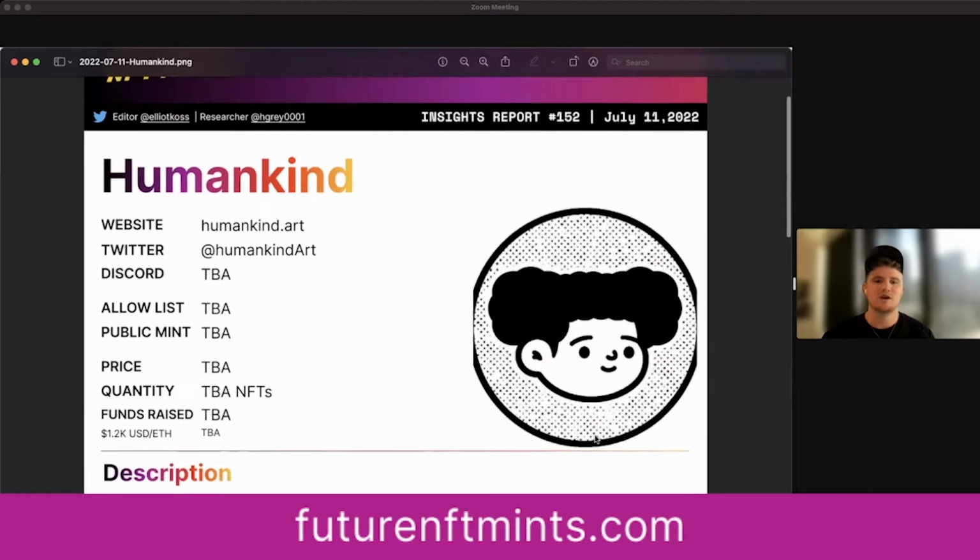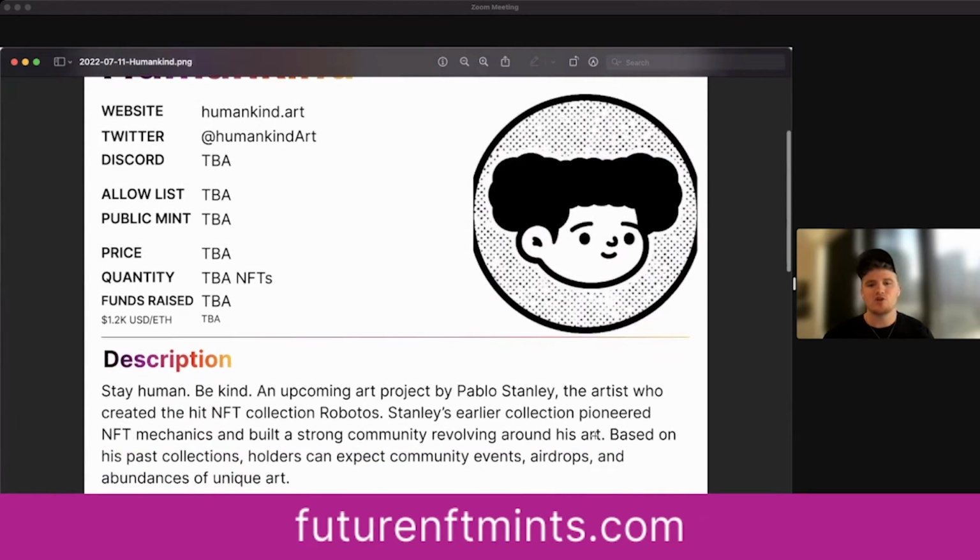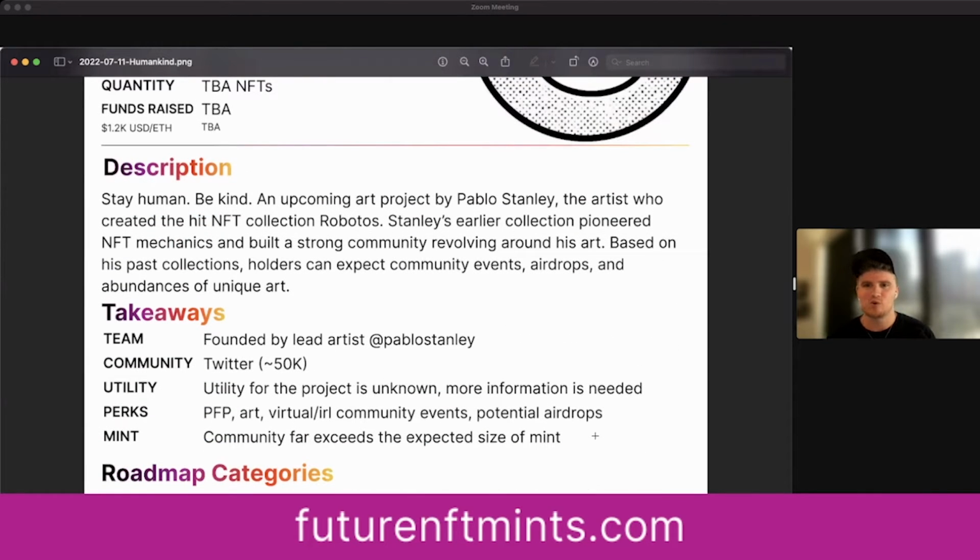So Humankind, their description is stay human, be kind, and it's an upcoming art project by Pablo Stanley. Stanley's earlier projects really pioneered some unique NFT mechanics. They were one of the first to introduce changing NFT traits individually, and they had airdrops way before airdrops were the norm. So because of these unique things, it's definitely a project worth checking out. He's done a bunch of virtual and IRL community events, a bunch of airdrops and stuff like that for his past projects, so that's kind of the same thing that we're expecting with this project as well.